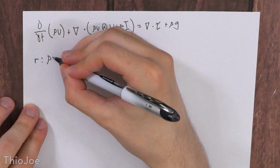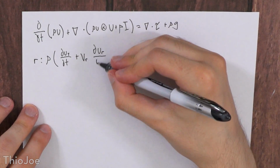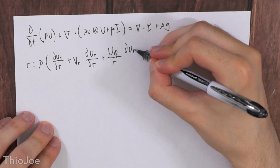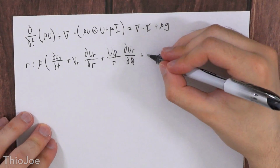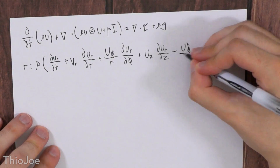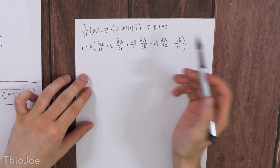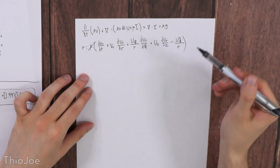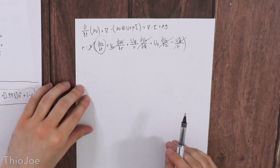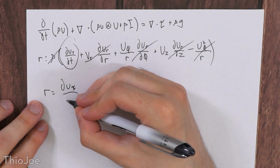It's going to be radius rho partial u tau with regards to t plus v_r partial u_r over r plus u_phi over r times partial u_r with regards to phi plus u_z partial u_r over partial z minus u squared phi over r k. So now you should be able to see that when we replace these with all our vector differentials from the last one, most of this is going to drop out. In fact, this will drop out as well as everything except this first factor. So you didn't think I would make you do anything complicated, did you? So we just have to remember that r equals u tau over t.